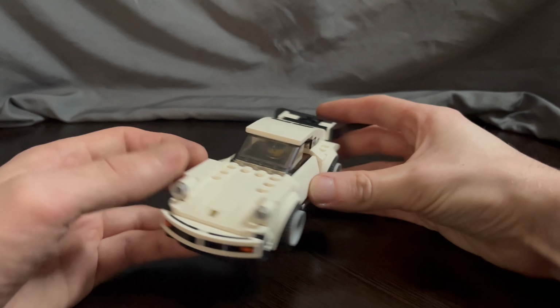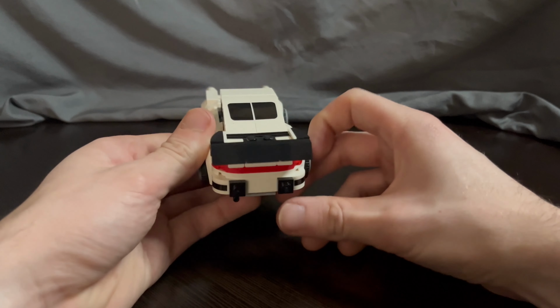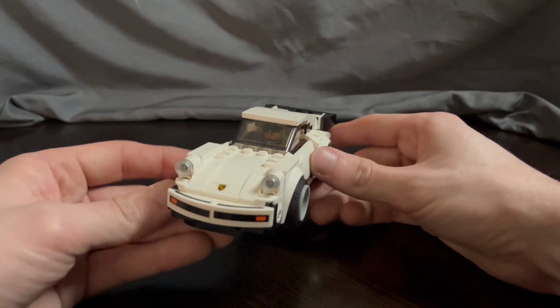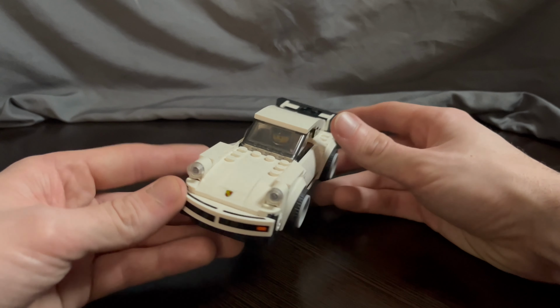A lot of stickers, a lot of pieces here. You do get one minifigure, nothing really special here. I think he's wearing some streetwear. And let's just talk about the spoiler and diffuser. It's actually pretty dope. But that's all I've got to say about this set, realistically. It is my first Porsche and my first Speed Champion, so I actually kind of enjoy it. But it's all right. It's a 6 wide. Don't really care for that. So let's go back to 963.